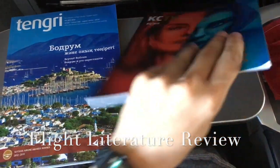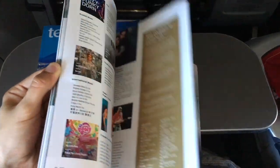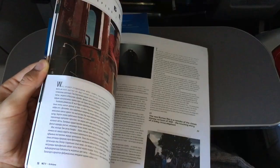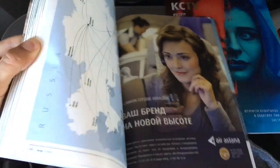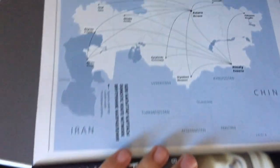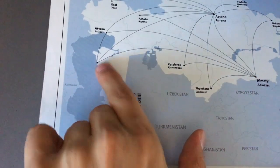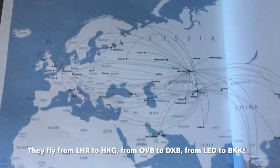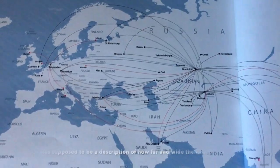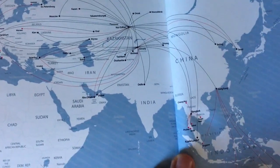On every single Air Astana flight, there is a KCTV magazine and a Tengri magazine. The KCTV magazine is very focused on the entertainment aspect of your flight, while the Tengri magazine has lifestyle, traveling, news-related articles from around the world, including a route map of domestic flights Air Astana does in Kazakhstan, notably Astana, Almaty being their hubs, and Aktau and Atyrau being their focus cities. And their world route map is also labeled here, showing even seasonal flights and codeshare flights from Hong Kong to Australia and Singapore.